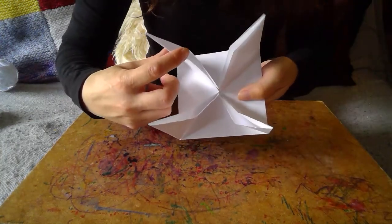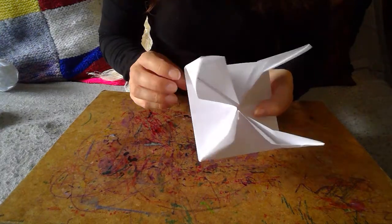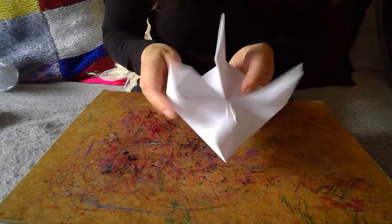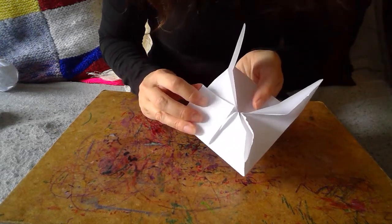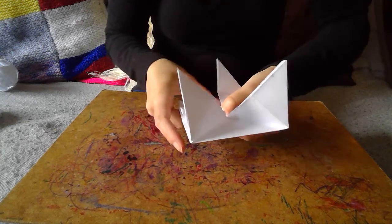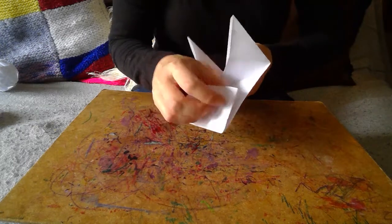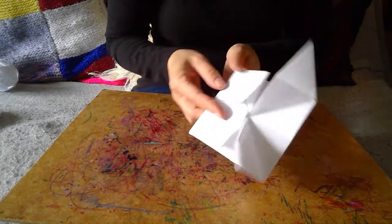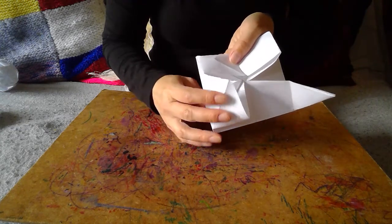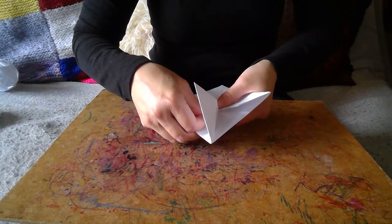Then any one of these pockets, if you put your finger in, squash it down, and it should form a square. Again, if there are any wrinkles, pop your finger in there and push it down like so. There we go. And then the same on the other side. So each pocket you can put your finger in, squash it down, and it forms a shape. It's already looking an interesting shape, I think.